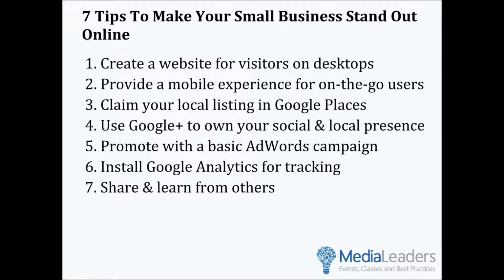The second is, people are really busy, they're on the go all the time, and they use their smartphones constantly to do research, to buy things. So we'll talk through some tips for really delivering a great mobile experience for all those busy people out there.